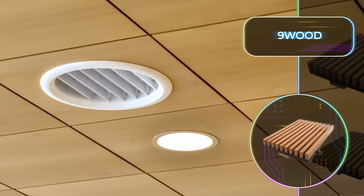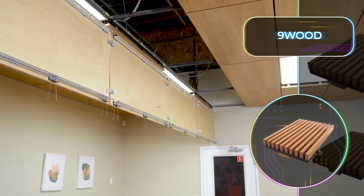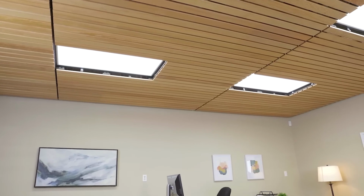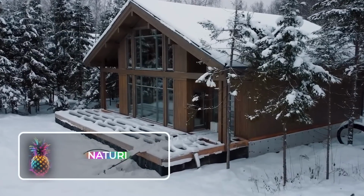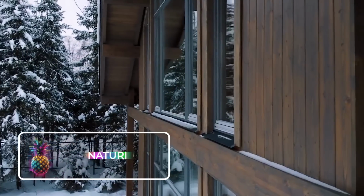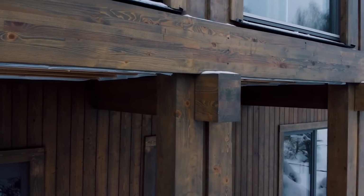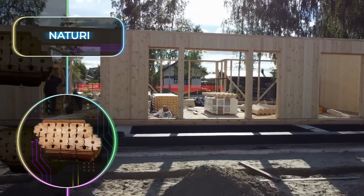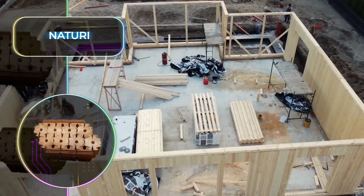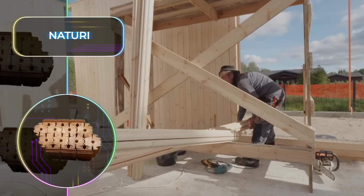Integrating nature and technology is always the best approach, and this is exactly what we have coming up. Naturi. To meet the needs of modern, conscious consumers looking for greener and more efficient building solutions, one Austrian company has come up with the solution. Naturi is a self-sufficient, more natural building technology that skips the glue, insulation, and chemical treatments. It relies instead on vertical timber structures for an eco-friendly and efficient build.